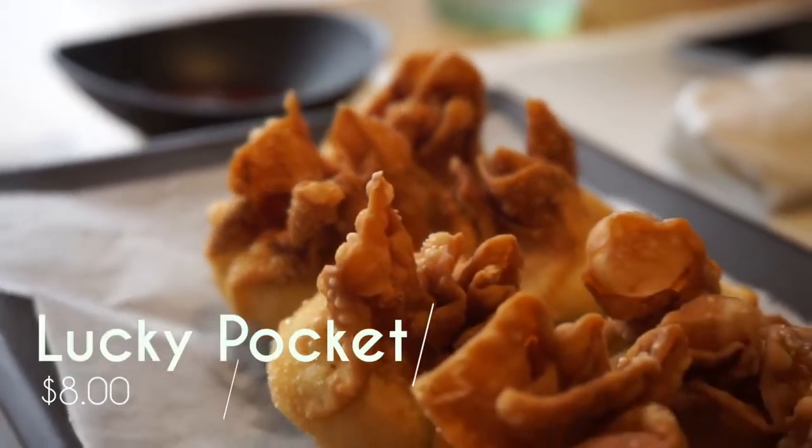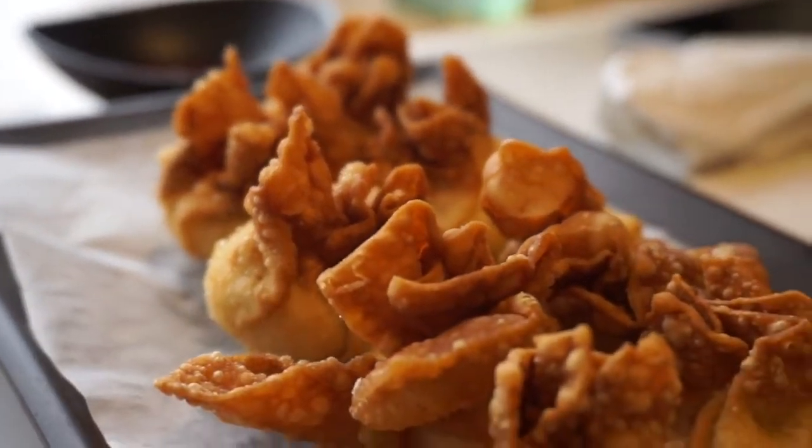What you see here is the cheese wontons, the Lucky Pockets. That's the menu name, if you ever come here. It came with eight wontons, a good enough size for an appetizer, and what looks like a sweet chili dipping sauce on the side.